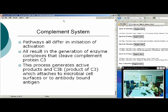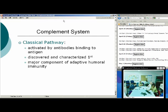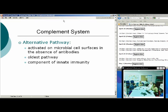This process generates active products, and then eventually C3b attaches to microbial cell surfaces or the antibodies that are bound to antigens. With the classical pathway, it's activated by antibodies binding to antigen. This is the first pathway to be discovered and characterized, and this is a major component of adaptive humoral immunity. With the alternative pathway, antibody is not involved, and it is activated directly on the microbial cell surfaces.